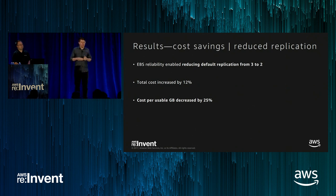But when you look at it in terms of what's actually usable storage space, that decreases our cost per usable gigabyte by 25%. And this is just purely what our AWS bill storage costs are going to be. It does not account for reduced maintenance costs or faster turnaround, things like that.